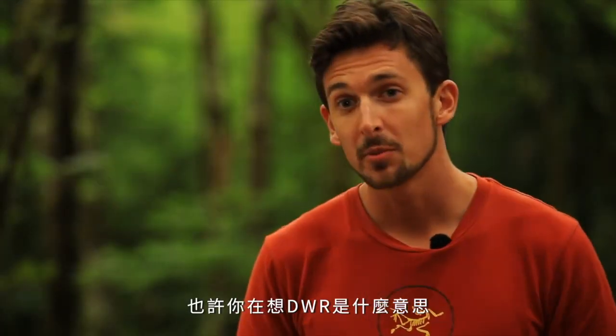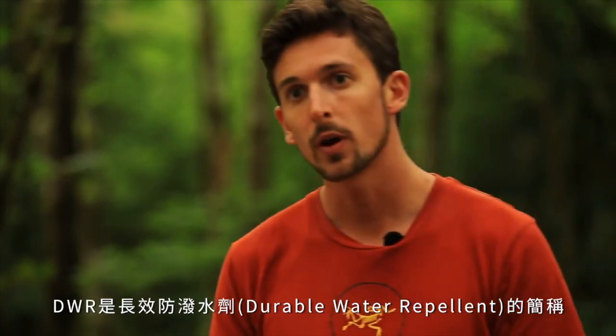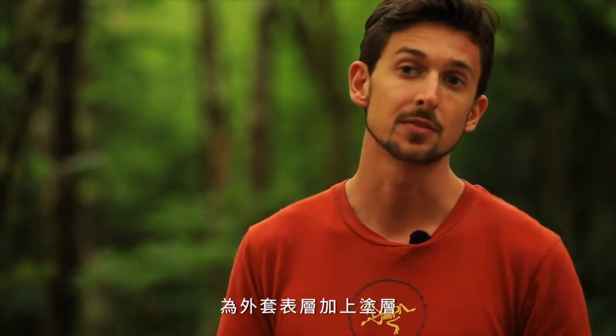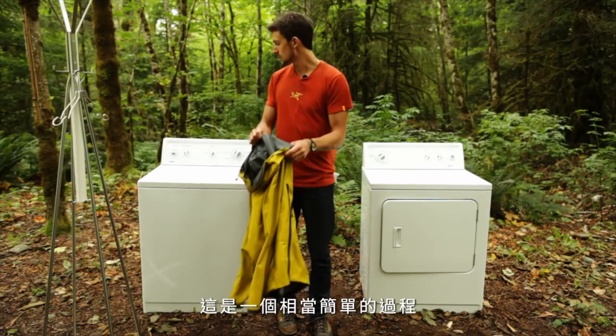You may be wondering what DWR means, and that's a good thing because it's a really important part of the overall performance of your jacket. It stands for durable water repellency, and it's actually a coating which goes onto the outside of the face fabric of your jacket. If you do need to retreat the DWR coating on your jacket, it's a really easy process.